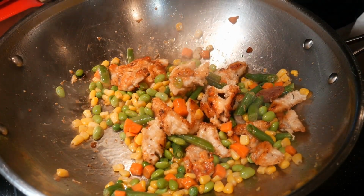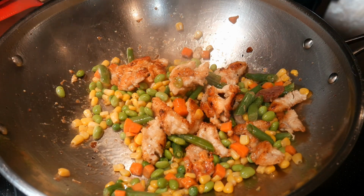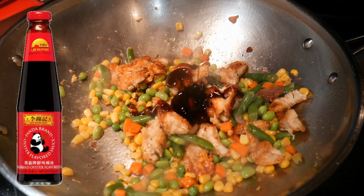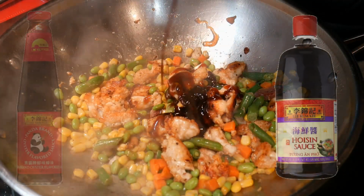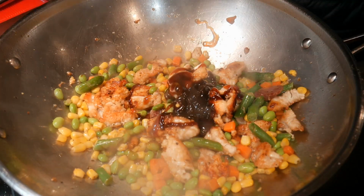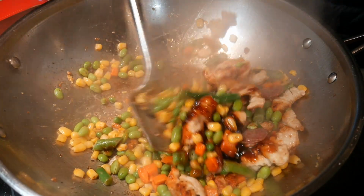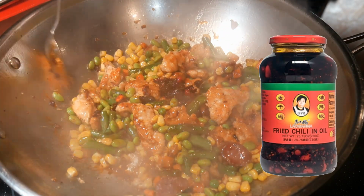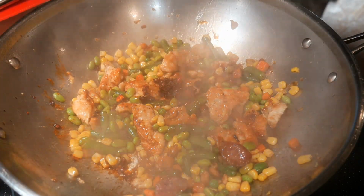The next step is to season the dish. In this case, I'm going to season the dish with a teriyaki flavor by starting out with 2 tablespoons of oyster sauce followed by 1 tablespoon of hoisin sauce. And for this dish, I'm going to give it a slight spicy flavor. I'm going to use 1 teaspoon of fried chili in oil sauce.